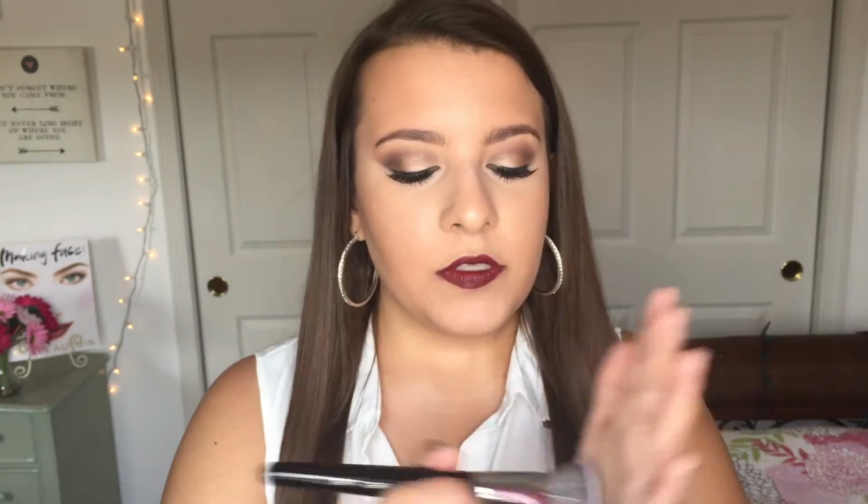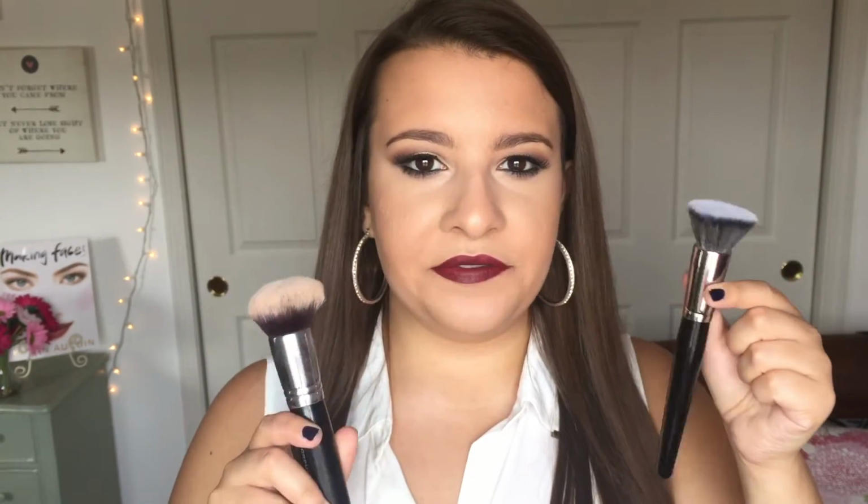It's super, super soft, and it has a really nice density. It's not super dense, but it's not super flimsy where my foundation is gonna be sticky. I'm super excited to try this out, and I got it for like $5 since they were on clearance. This was 65% off. You guys know I really love my Morphe M439, but this is just something different, more of a flat top, and I just want to see if there's any difference in which one I like better. So again, I just wanted to pick it up because it was so cheap.